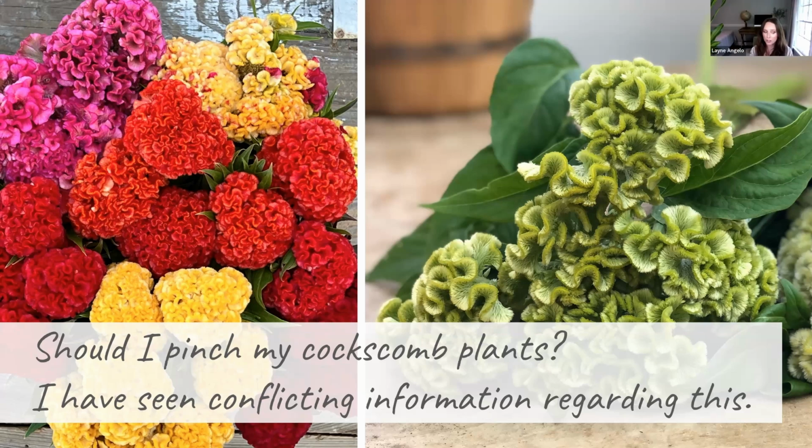Okay, so let's move on to our first question: should I pinch my coxcomb plants? I've seen conflicting information regarding this, and there's a reason there's conflicting information, right, Lisa? It actually has to do with which variety you're growing. Exactly. So cockscomb, like sunflowers, there are some cockscomb that are what we call a single stem. That means there's one stem with one flower. And then there's branching cockscomb. You would not pinch the single stem. If you do, you're liable to get some really tiny little stubble-looking things that don't even resemble what you're supposed to get. But we do pinch the branching.